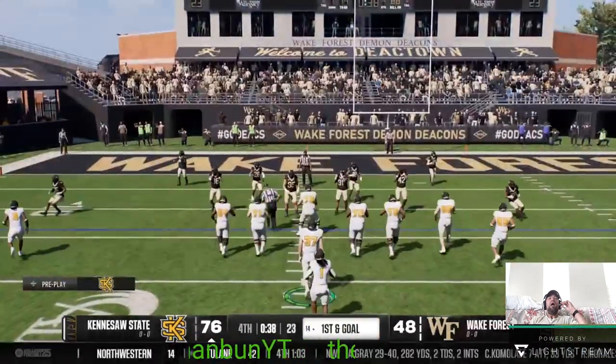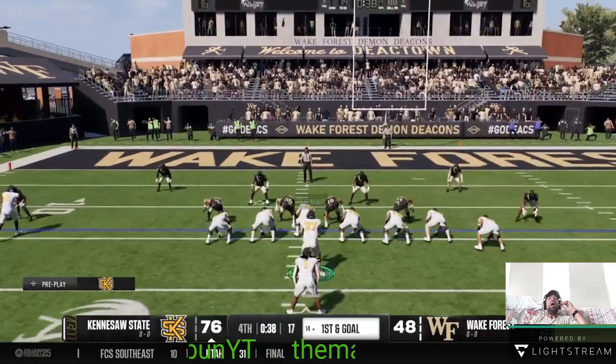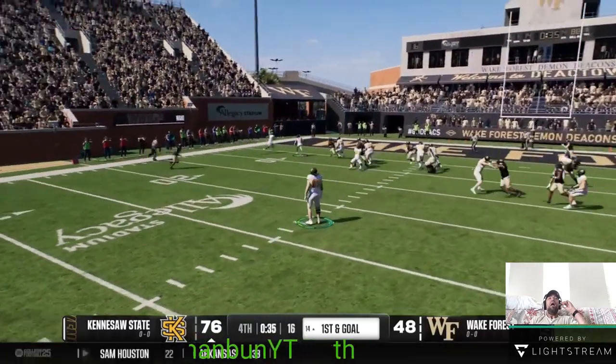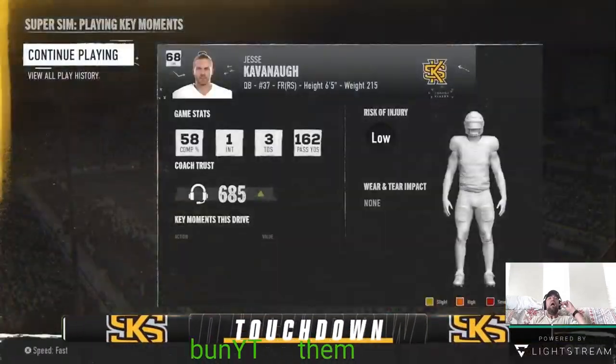Kennesaw State has a chance now on first and goal. To the ground with the back. Headed to the end zone. Touchdown, Kennesaw State.